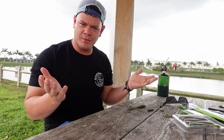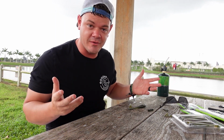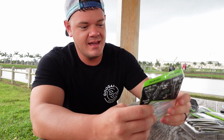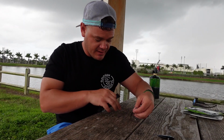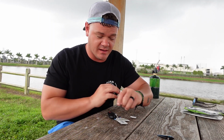Now, let's see what else we can create. Why not? The goal is to do 3 of these and then go catch fish on all 3 of them. I just had a random idea. I'm gonna try to take this clutch right here and cut these rattling Neds in half and make this an extra rattling clutch. Okay, now if this one works, we have reached a whole new level of, I don't even know what, but if this works, it's gonna blow my mind 1,000,000%.